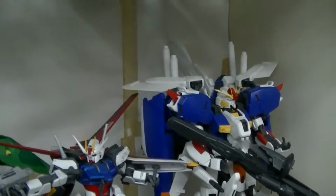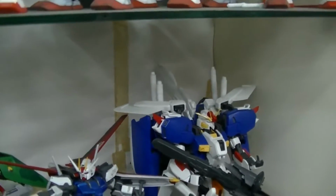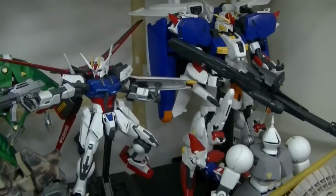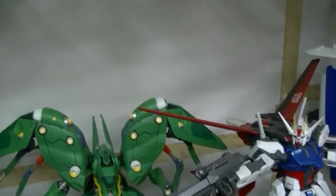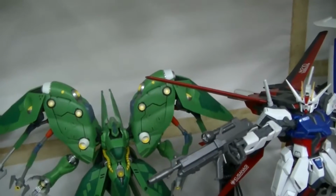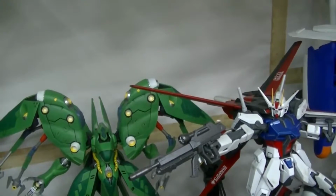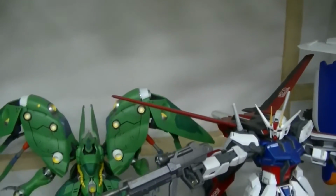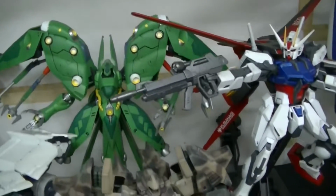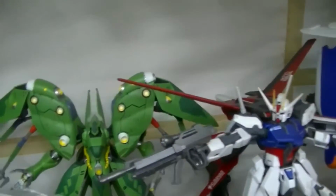Ill Strike. This is the original one. It's not the remastered one. It's an original one, but this one uses the spray can. Quite a long time. Then we have that green unit there, piloted by Stardust Memory. Yeah, Stardust Memory. That one is the Stardust Memory.